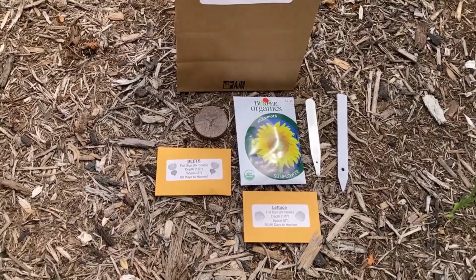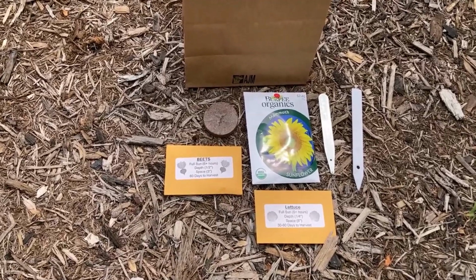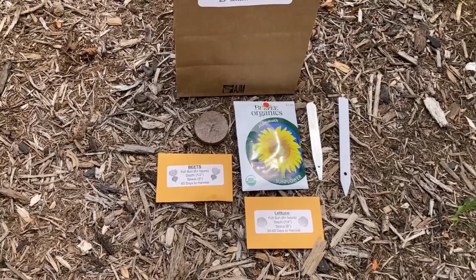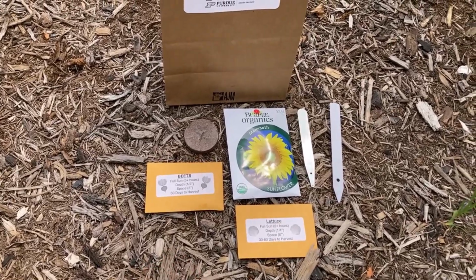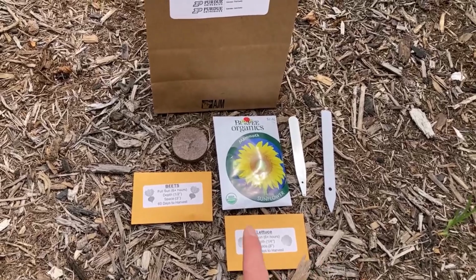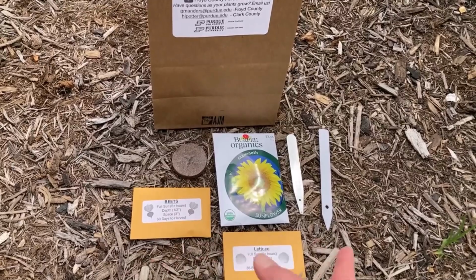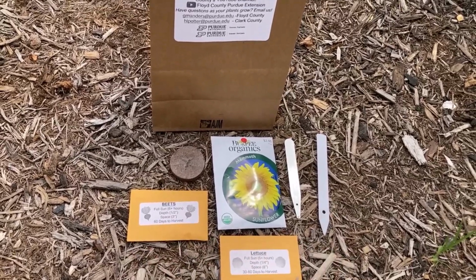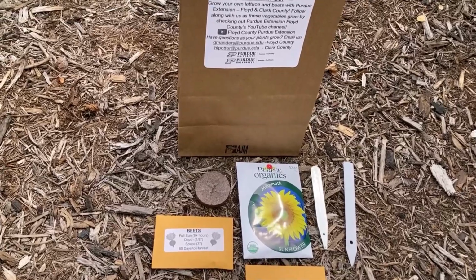We will start doing weekly videos next week, the week of August 20th, and start our seeds. The beets we are going to direct sow into a container, and these lettuce seeds we're going to start in the little peat pellet, and then we will make sure to mark all of our stuff and get ready to grow so that we can extend that growing season.